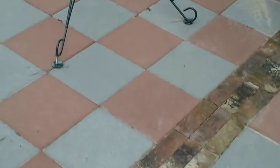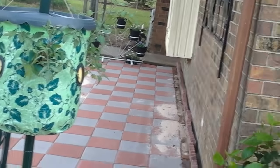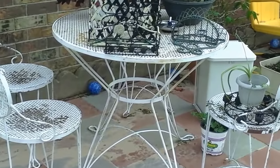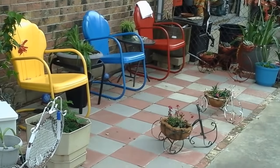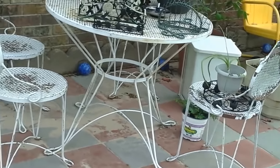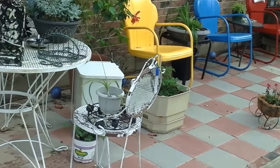Now let me back up. That white table is going to end up going up there by what we call the peacock, in front of that window. Right now it's staying back here as a work table for the succulents. Then we will stretch out those 3 chairs and a little bit of stuff over here on this side. It's getting too busy. We don't like it being that busy.